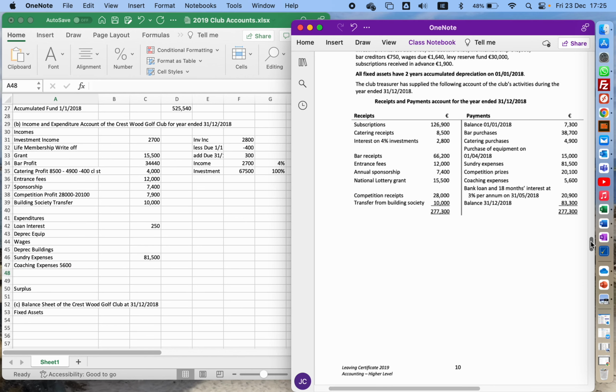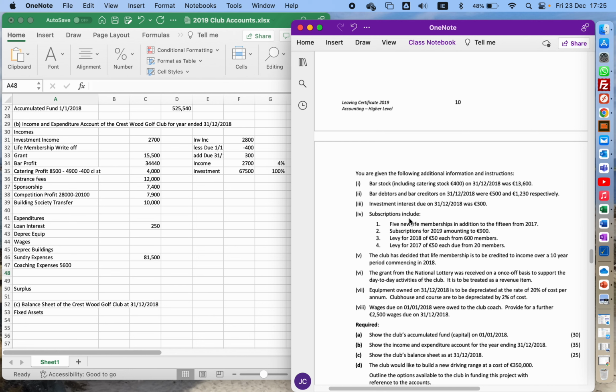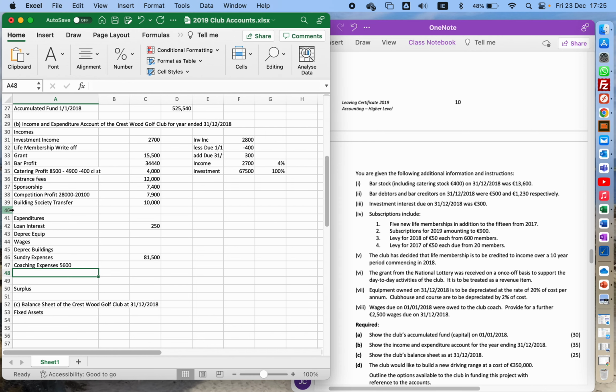Okay, so now we need to move on to what's down the bottom. We've dealt with our catering profit, and we've got a closing stock here of 13.6. We'll put that in the balance sheet after. Bar debtors and creditors we've dealt with. Investment interest due at the end of the year. Okay, we've dealt with that when we did our investment income. We have that figure up there. So subs, I haven't put that in, so I need to give ourselves an extra bit of room to deal with our subs.